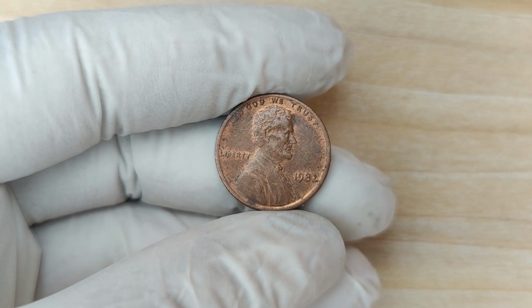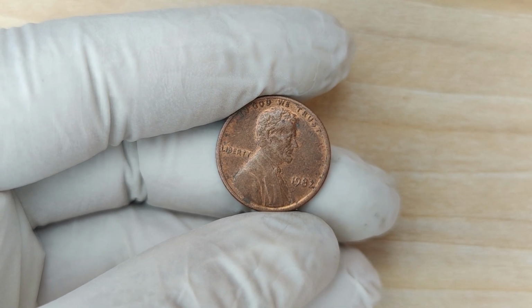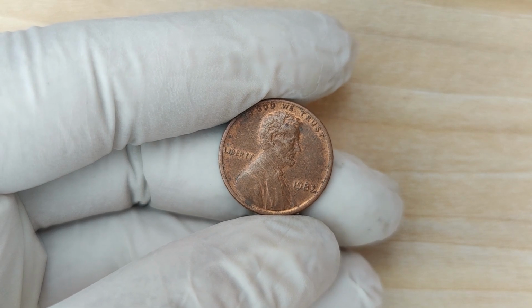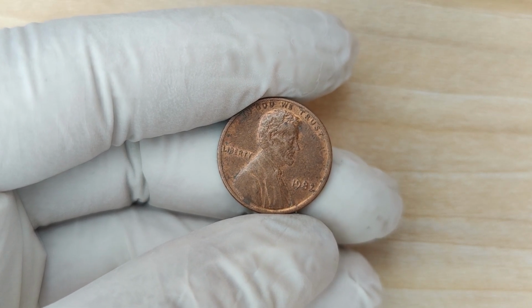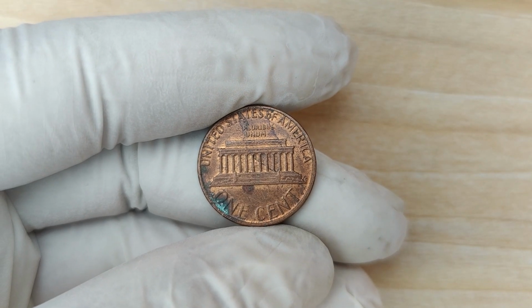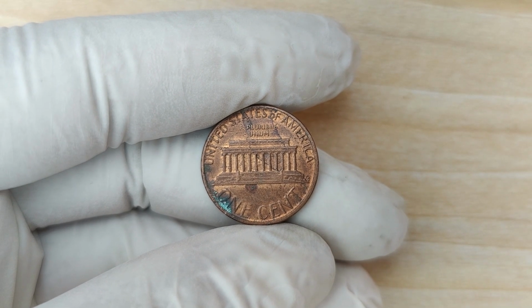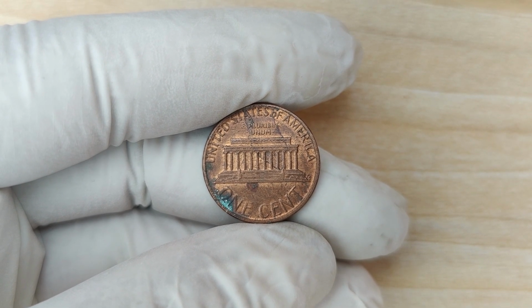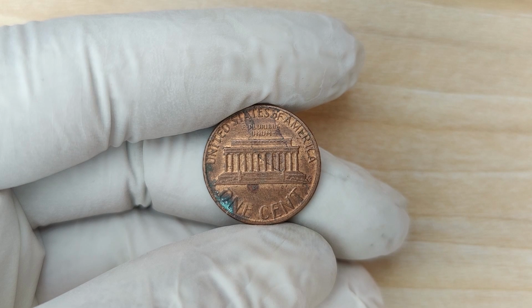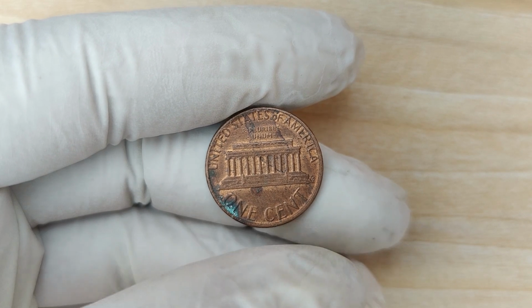Well, there are actually 7 different varieties of the 1982 penny, which include both large and small dates in both copper and zinc. Here's a quick breakdown. The key difference between these varieties is the date size, large or small, and the metal composition, copper or zinc. But here's where things get interesting. Some of these varieties are significantly rarer than others, especially when it comes to copper pennies made at the Denver Mint, which are marked with a D.